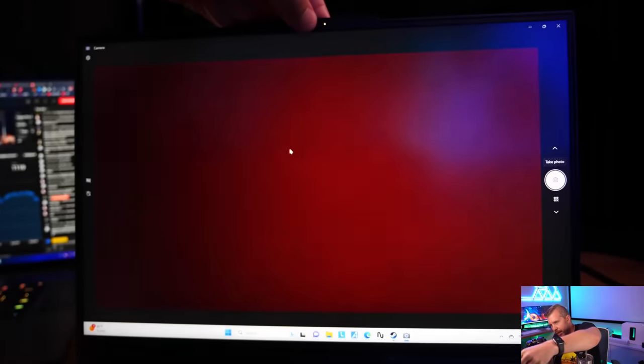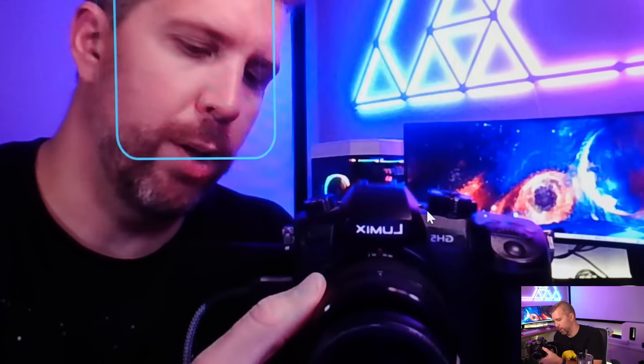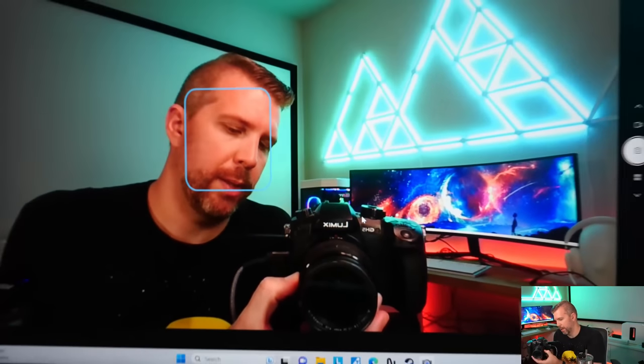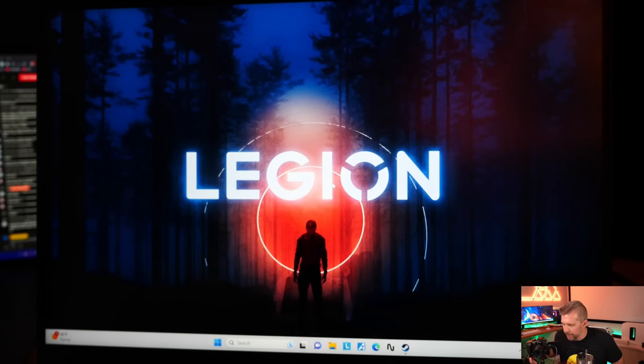So there's the indicator light at the top. And then you can see the image quality. You can quite clearly see detail on my face and all that. This is pretty good lighting, though. And so you can also see the detail around the Lumix camera and logo there. It's not super detailed, but it'll work. And people will be able to see your face, and you'll be able to do video calls and all that. But the webcam is nothing amazing.